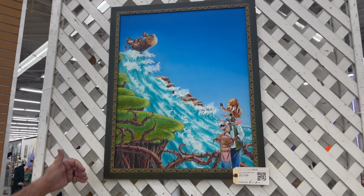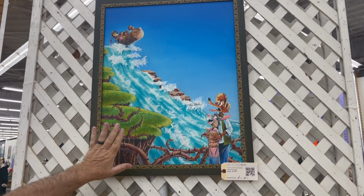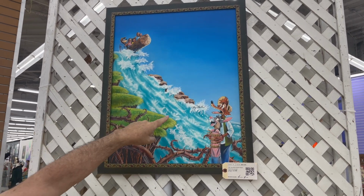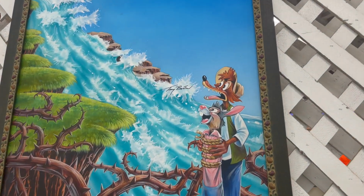This is an original painting. It was used for promotion. They would have made prints of this. And I think this might have been used for when you went down the mountain, you got a photo, and you could put it in one of the envelopes. This, I think, might have been the painting for that. And it's been signed by the guy who actually helped design and build Splash Mountain, Tony Baxter. Oh, yeah.